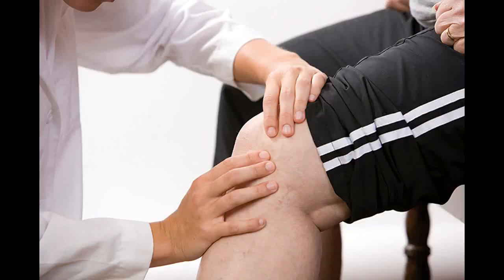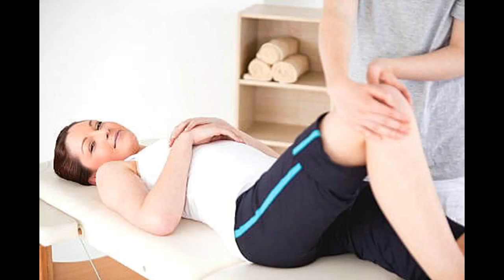How to treat and cure joint pain. Joints form the connections between bones. They provide support and help you move. Any damage to the joints from disease or injury can interfere with your movement and cause a lot of pain.